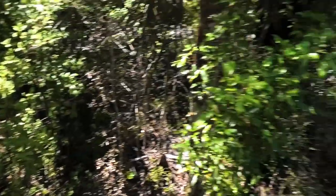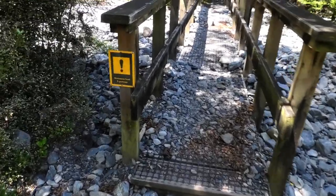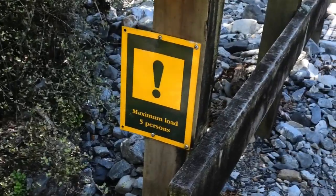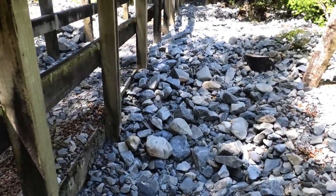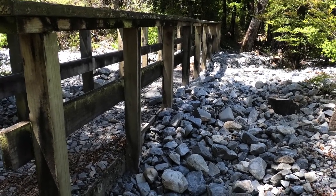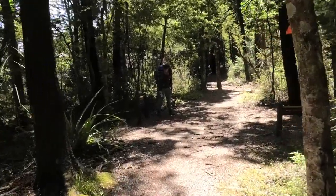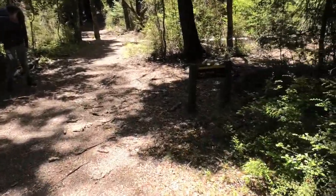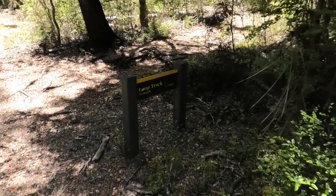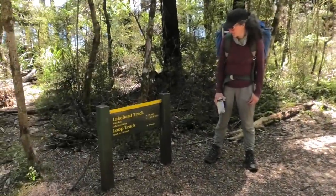Let's have another look at it. That's crazy, eh? Maximum load, 5 persons. I don't think it matters how many people are on here now. Look at that. River's taking over the bridge. Well, when there is one. Hey, we're at a junction between the loop track and the not loop track. And we're definitely not taking the loop track because we've been walking long enough.